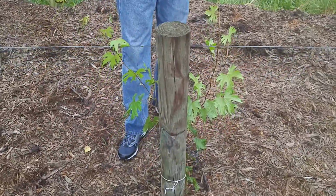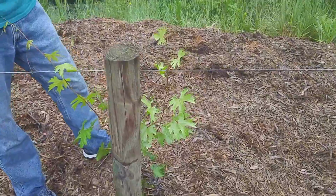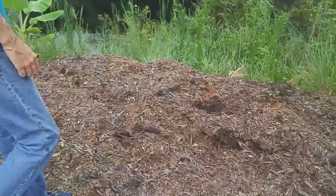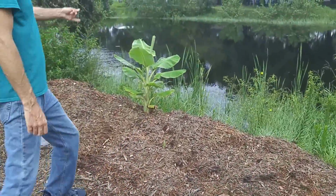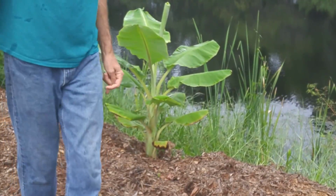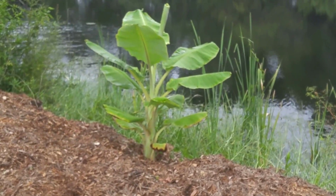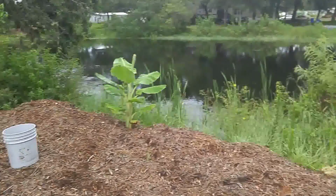This is trying to get the grapes to trellis, the Southern Home variety grape. Then another dwarf Namwah. Oops. Getting in our way.